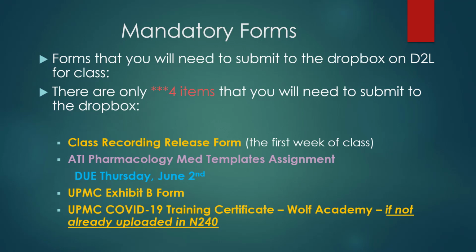That also gets Dropboxed. And then, just like your previous courses, for clinical there's the UPMC Exhibit B form that you already should have. You're just placing that file into Dropbox for record keeping. Almost all of you should have by now also completed the COVID-19 training certificate for UPMC through the Wolf Academy. Please submit that to the 241 course Dropbox for proof of your COVID-19 training.